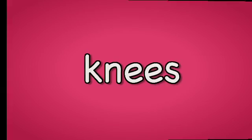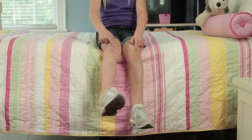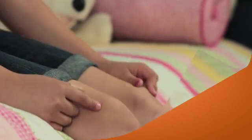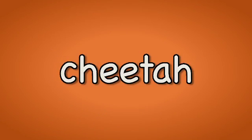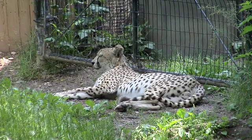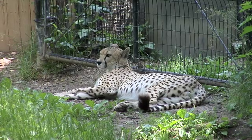Knees. We use our knees to bend our legs. Cheetah. A cheetah is a member of the cat family. Cheetahs are the fastest running land animal.